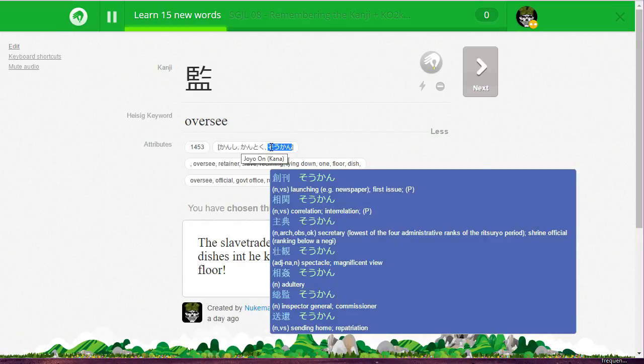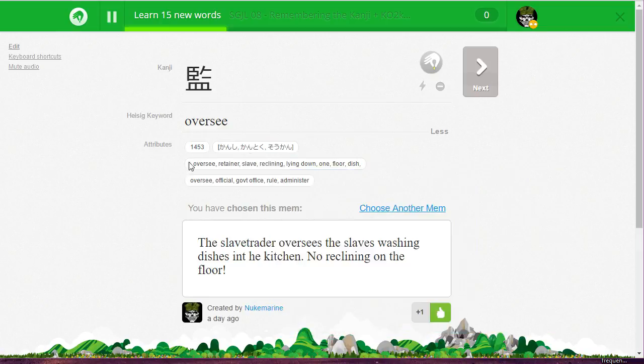Sokan. Looks like the second word from the bottom: Inspector General or Commissioner. So General and Oversee, Inspector General. The slave trader oversees the slaves washing dishes in the kitchen. No reclining on the floor. That's okay. So you got recline and floor. Oversees the people who are lying on the bed. Then the one person is watching the dishes.